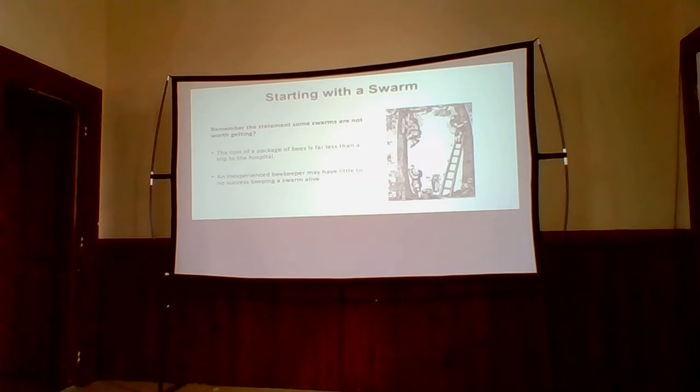You've also got to worry about where you're getting them from. If you're trying to collect a swarm up in a tree, okay, the cost of a package of bees is far less than a trip to the hospital. Okay, so be smart about how you do it. Even as an experienced beekeeper, you also may have little or no success getting a swarm to survive in a box. We'll talk some more about that later on.